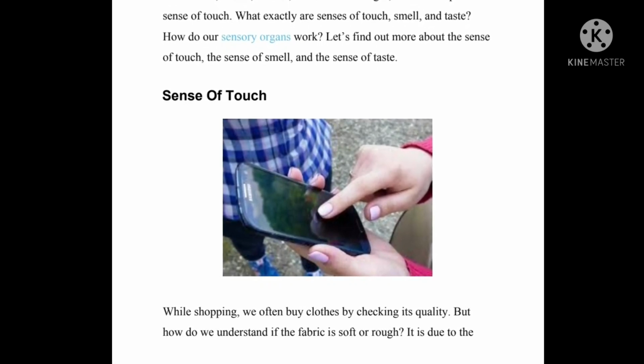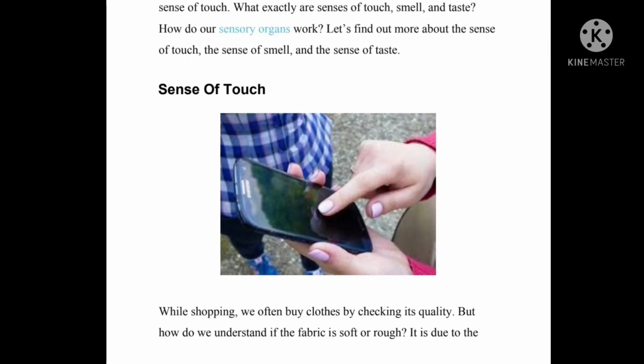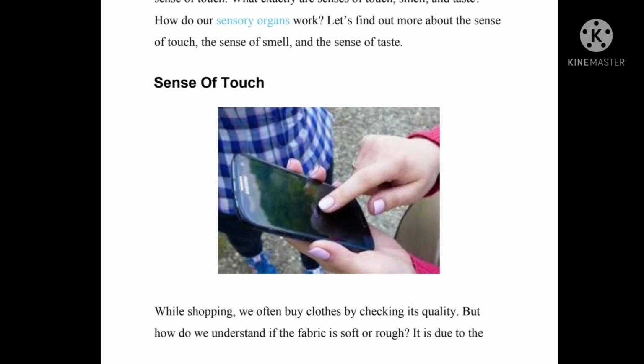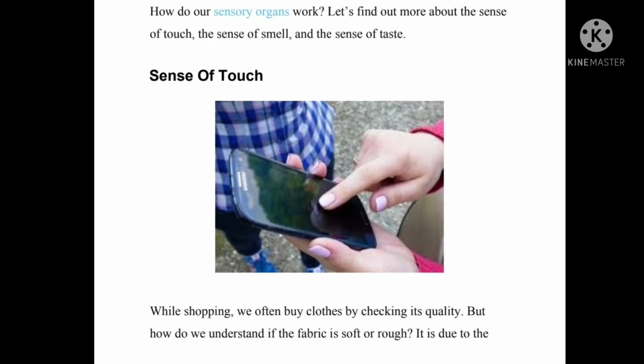Sense of touch. While shopping, we often buy clothes by checking the quality. But how do we understand if the fabric is soft or rough?